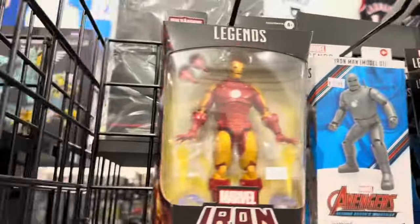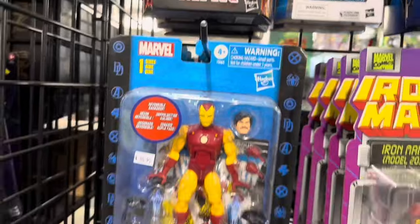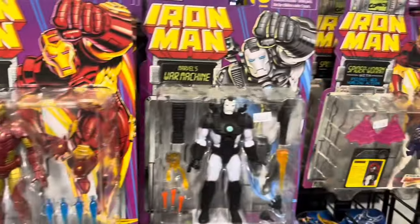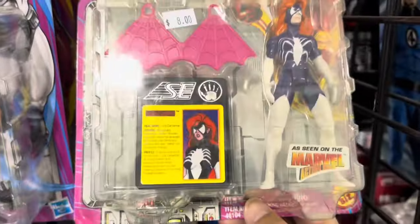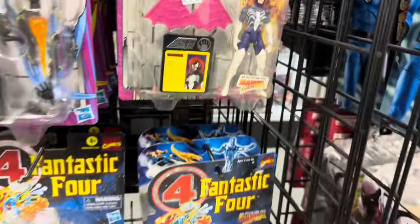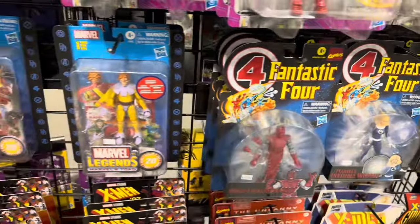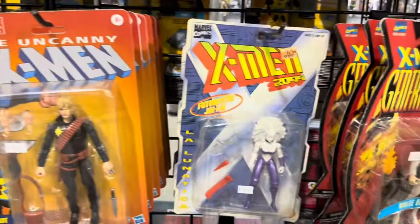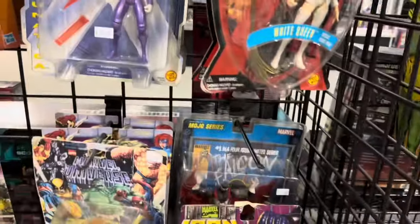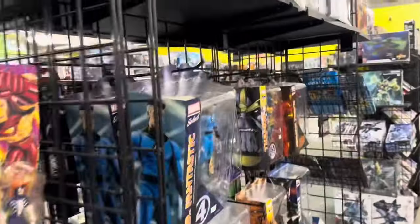All right. Let's see here. Got this War Machine here for $29. Of course, they got the new wave. That's a nice looking War Machine right there. Got some of the older ones for $8 on her. Oh, they got a Silver Surfer for $25. You got some of the 97 here as well. Even got some basics. Go figure, basics.